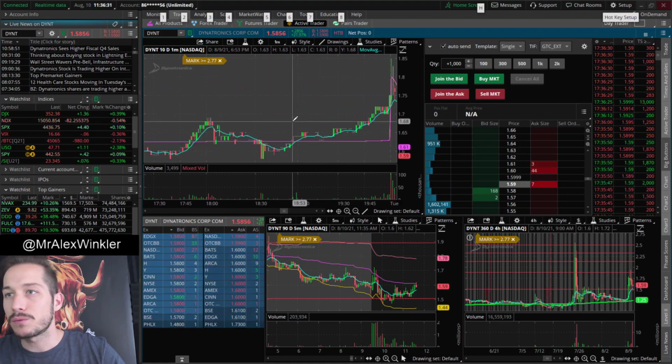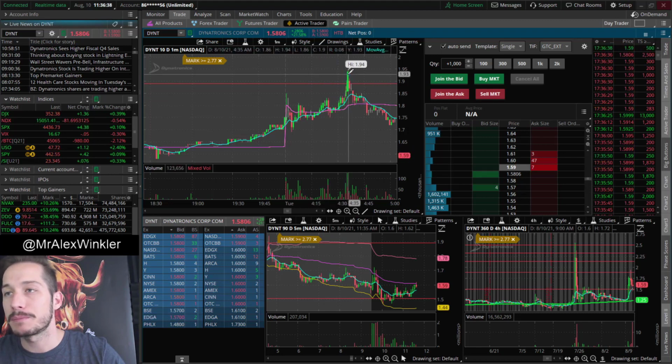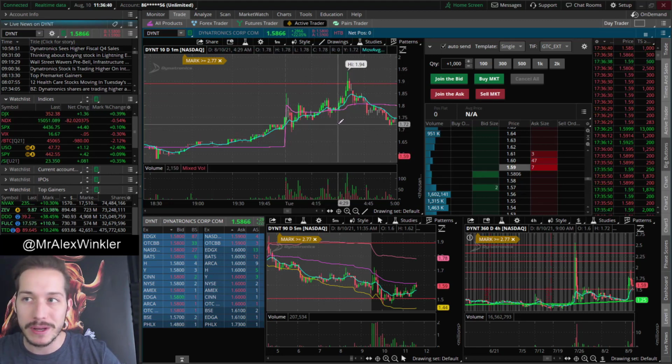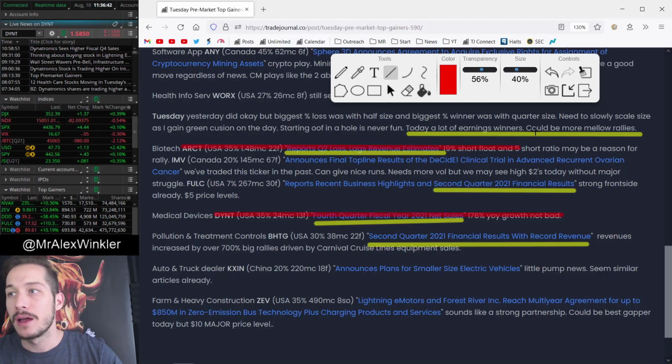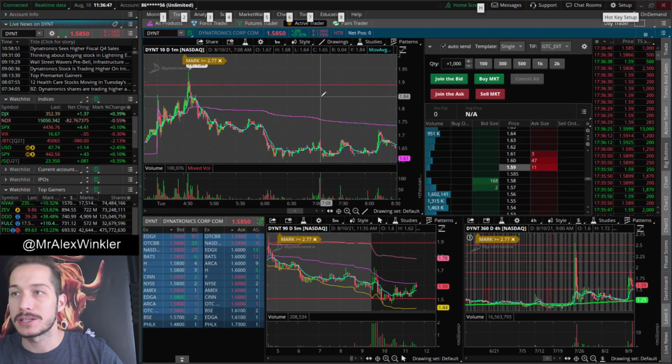But here it was really choppy. You had some pullbacks, but the flushes are kind of hard. This would have maybe been the best move of the day right here, but it was only a 6% pop. They're just really relaxed moves. And remember, I was saying could be more mellow rallies, and this is literally the definition of more mellow rallies. It's just not that nice.